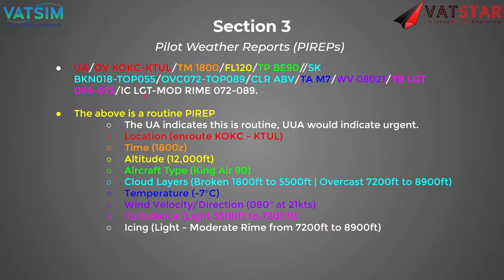And the last and final section is the icing section. This pilot indicated that there is light to moderate rime from 7,200 feet to 8,900 feet. And that's something that we could conclude by looking at the temperature here. It's -7 degrees, and there's a cloud layer here. So there's visible moisture, and it's below freezing. So that makes sense that we're getting icing.